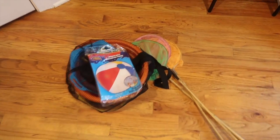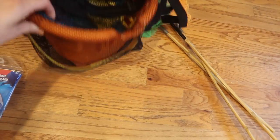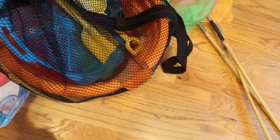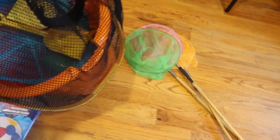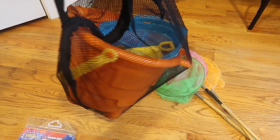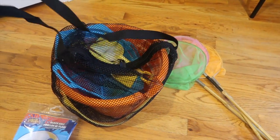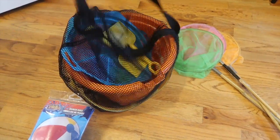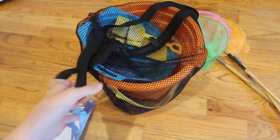Okay, I've been looking through and seeing all the beach toys we have from years past, and we have this big bucket here with beach toys in it. And this mesh bag is really handy to take because it's got the handle, so it's easy for myself or my husband or one of the kids to throw it over our shoulder, and all the sand just sifts out as we're carrying it from the beach.